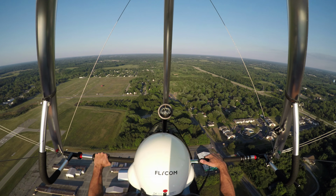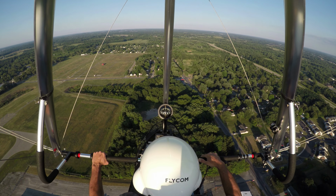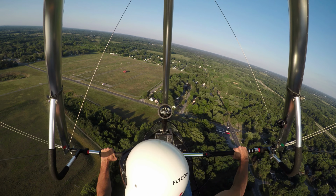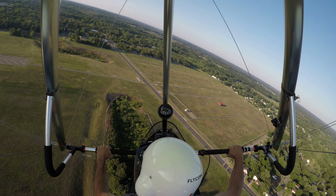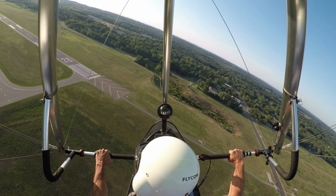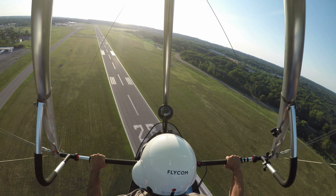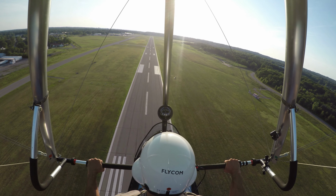Benton Harbor traffic, Delta Wing 290 Kilo Mike, turning left base, runway 28, Benton Harbor. I'm going to turn right into a final, Benton Harbor. Haven't done this before. I want to see how this is. Been off power the whole time, so.